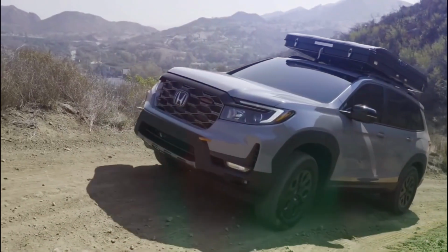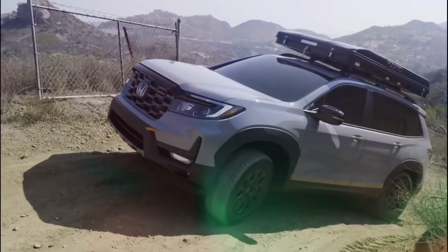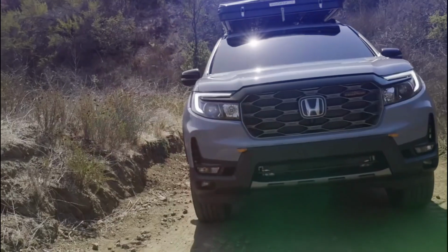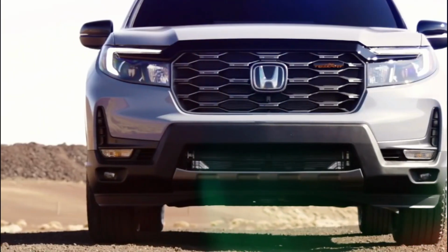The vehicle rides relatively smoothly when carrying people or a bunch of stuff. The Pilot does not have body control, which sometimes makes it feel a little disconnected from the road. The light steering makes it easy to maneuver at parking lot speeds, but it also is the same reason that it feels a little disconnected from the highway.